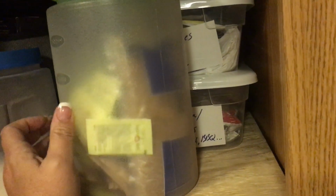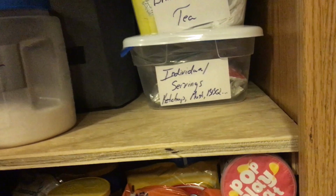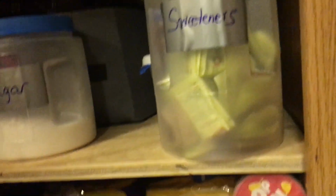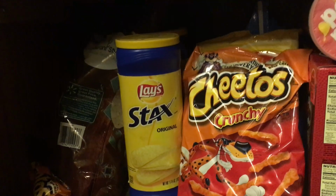This one has all other kinds of sweeteners, brown sugar, stevia, Splenda, that kind of thing. And then I have drink mixes and individual servings containers like ketchup, mustard, barbecue, honey, that kind of thing. Then I have plenty of junk food. Oddly enough, our junk food shelf is the fullest.